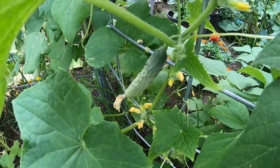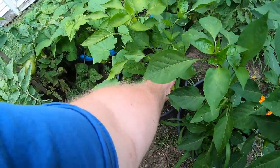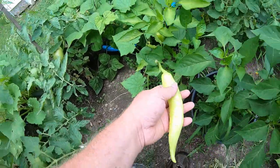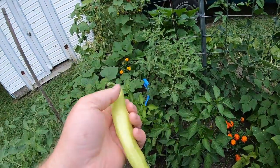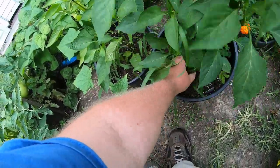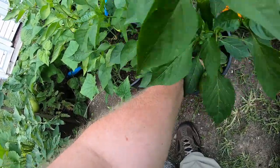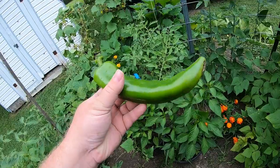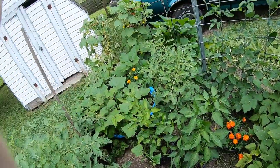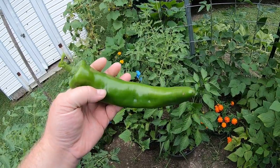Something noteworthy is this cuke is cumbering. Right here we have banana peppers. This one has been on the vine for a little bit too long, but we'll salvage it. This too is supposed to be a banana pepper plant, but look down here. Does that look like a banana pepper to you? To me, it looks and smells like Anaheim pepper, which, that's all right.